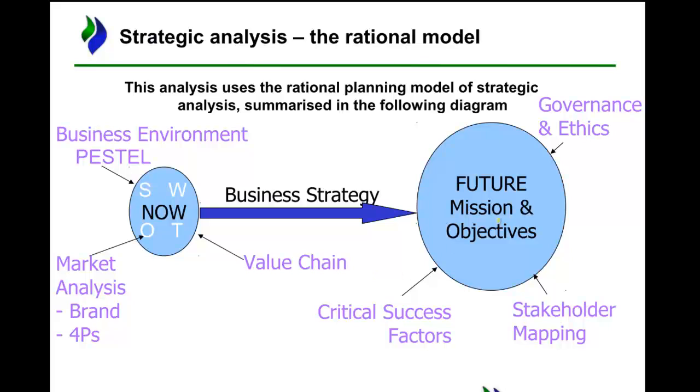Then of course we need to look at their future goals and objectives, where they want to be and what they want to be doing further down the line. This is going to involve looking at some of the longer term structural approach of the company, their approach to governance and ethics. We also need to identify and think about the critical success factors. So what are the things that Mavis Venderby can capitalize on to make sure that they are doing well in the future and for a long time, to make sure that they're sustainable.